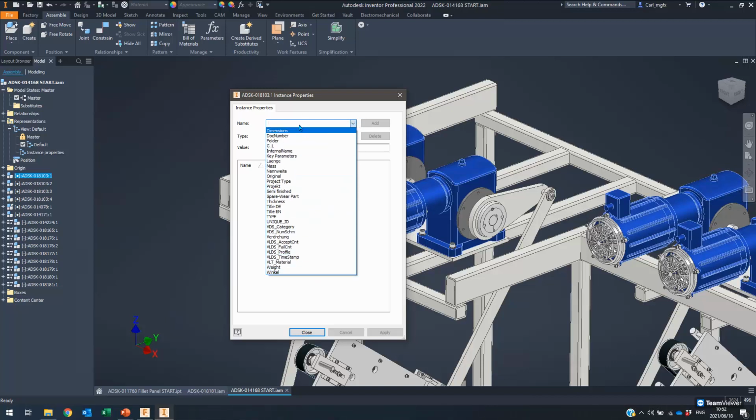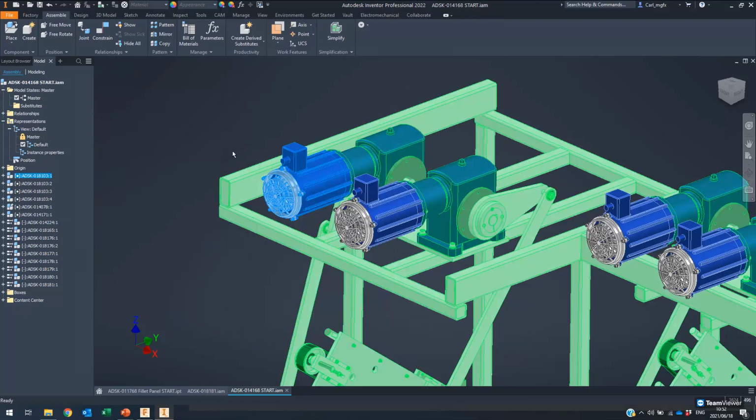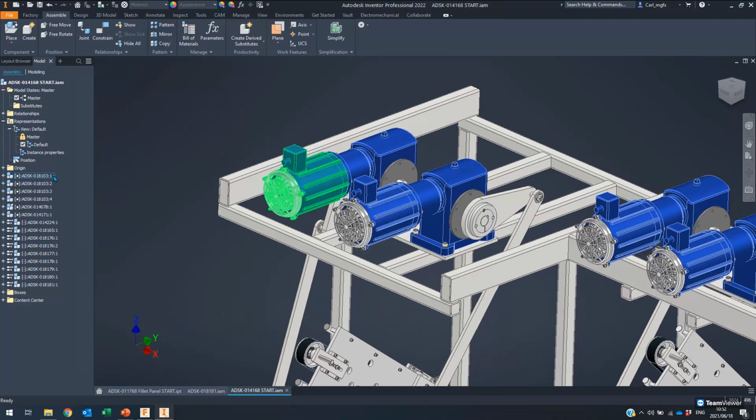And you can either choose an existing property, or you can type in a new name for that instance property. Now, in this case, it's already been added. There's an instance property called Unique ID, so I'll choose that from the list. I could have typed that in, and I'm going to put in a value here of 0, 1 for that, so it's the first instance. And we'll click Add, and that adds that instance property.